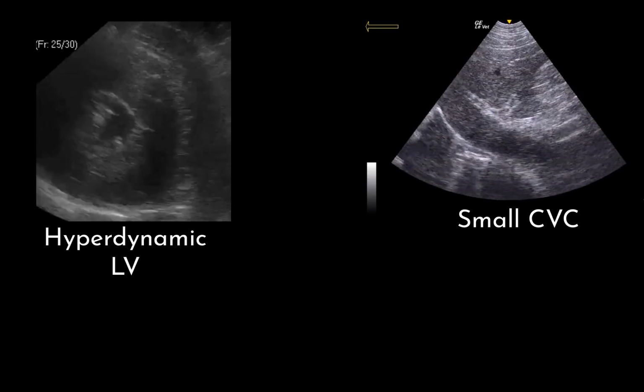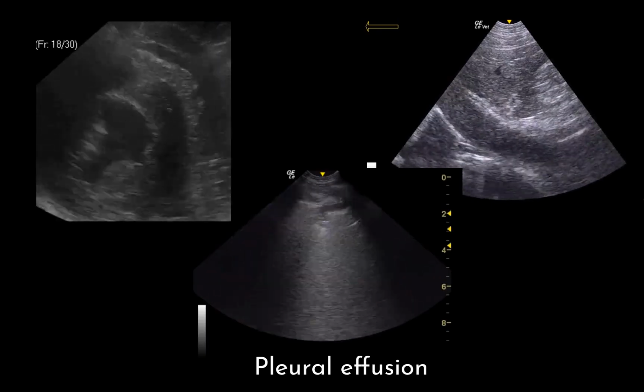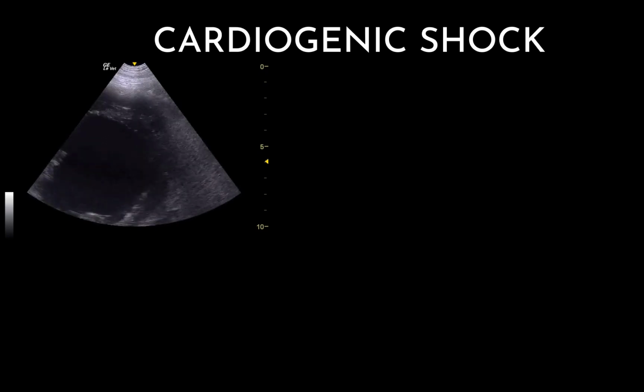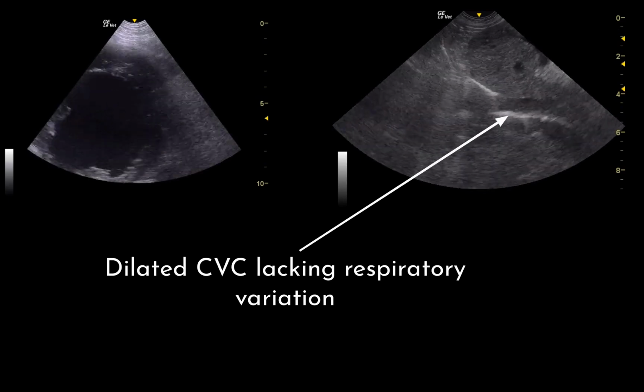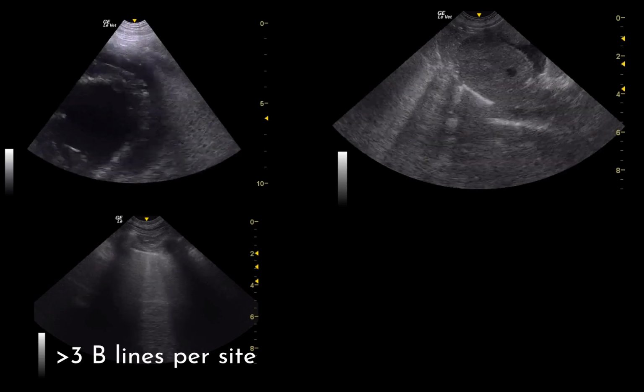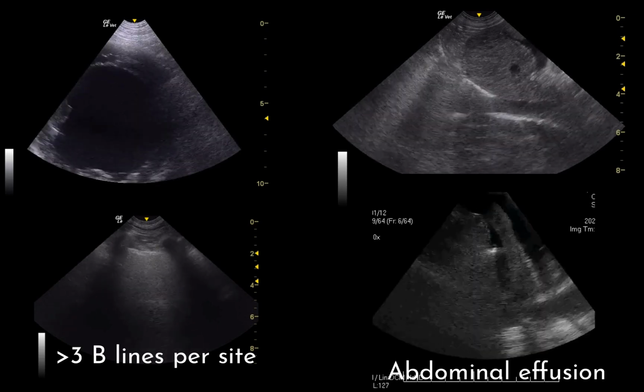Patients in hypovolemic shock usually have a hyperdynamic heart with luminal obliteration and small chambers. They tend to have a flat CVC with significant respiratory variation, and they also may have peritoneal or pleural effusion in case of hemorrhagic shock. Patients in cardiogenic shock usually have a hypodynamic, poorly contractile heart that is dilated. Their CVC is dilated and lacking respiratory variation. They tend to have B-lines as a result of left-sided congestive heart failure, as well as pleural and abdominal effusion.